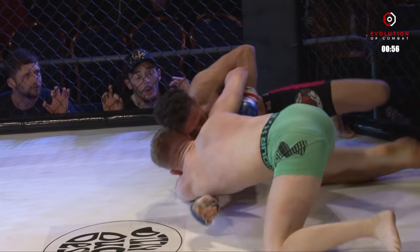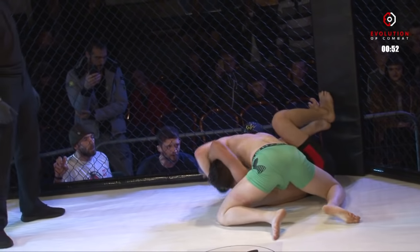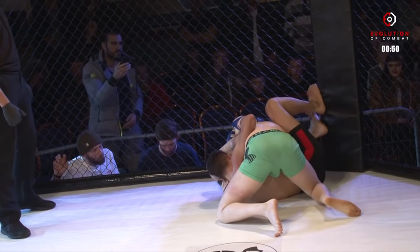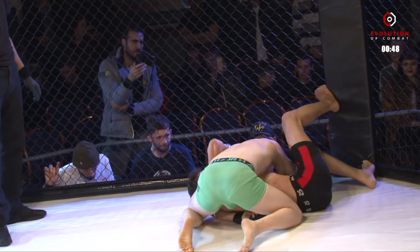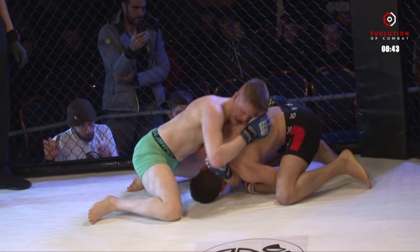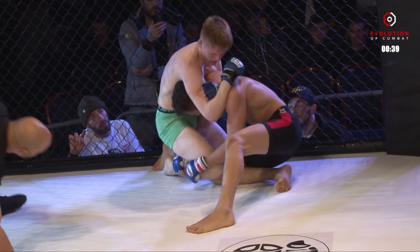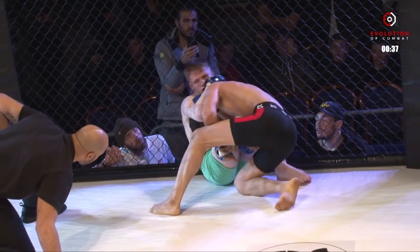And a butterfly sweep from Kier. Fantastic. Beautiful butterfly sweep. Straight into side control. Hossein looking just to tie him up. Might be working the DAS there. There's a DAS going on. Yeah, he's working that DAS. If he's committed to it, he might fall to his side.